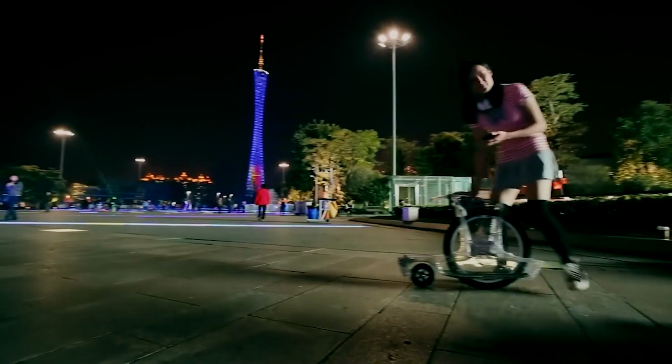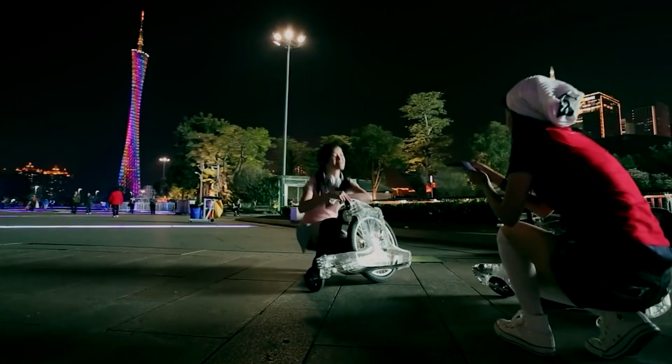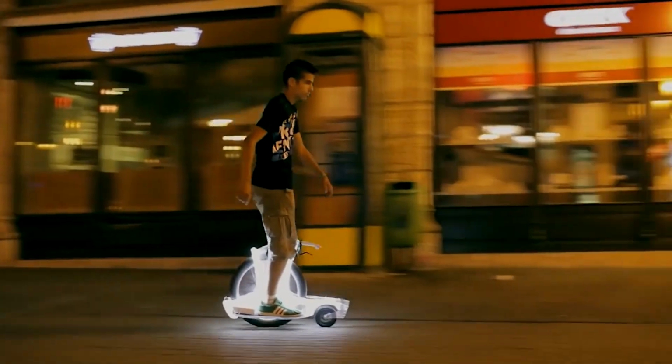The design consists of a foot platform with 2 wheels attached to it, a 20-inch front wheel and a 6-inch rear wheel. To move forward, you have to push off the ground with your foot and then find balance. Developers say that it won't take more than a couple of days to get the hang of it, despite its unusual design. It costs $350.